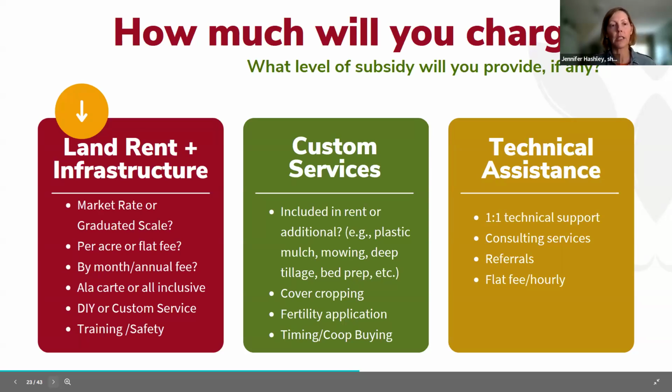Are you providing all the services? Are they doing it themselves? How do you make sure if they're using your infrastructure that they're trained, they're doing it safely? And then are you providing any other custom services? Is it included in the rent? We lay down plastic mulch, we do mowing, we'll till up people's beds, we'll do bed prep, all that stuff for an extra fee. We manage the cover cropping because it's just easier to do it on the tractor than having each individual do it on their own. We do all the fertility applications. We organize a lot of cooperative buying, and then obviously the technical assistance. Are you charging for that? Are you contracting that out?